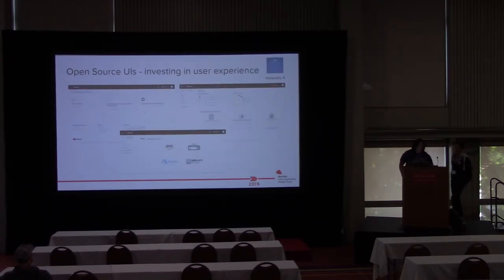So now in 2019, clearly Red Hat is really invested in user experience and usability. Our UXD team now has 106 people, and PatternFly has now evolved to be our open source design system. It's called PatternFly 4. It's been revamped to provide modular, accessible, and responsive components, and it's really driving our new UIs. Here you see a few screens of our newer products that are really using PatternFly 4.